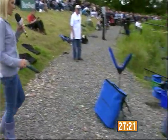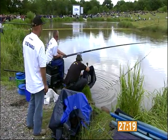Let's just find out now. It's getting very exciting down here Lakeside. Mark Tullett, as we know, sitting second place. We'll just get Perry to bring in his catch. As we know, he's already, as it stands, bagged himself the big fish prize of £2,500.